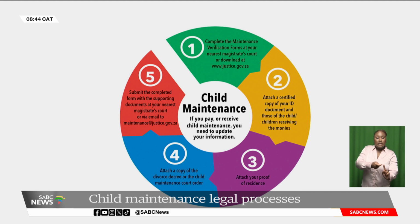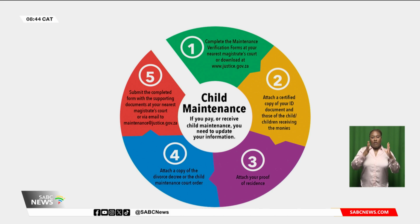To talk more on this and what the law says in relation to paying child maintenance, we are joined by Seehaam Samaai. She's a director at the Women's Legal Centre. Thank you very, very much for joining us, Seehaam. It's a pleasure to have you. Thank you for having us.